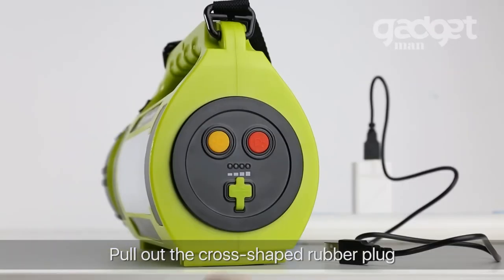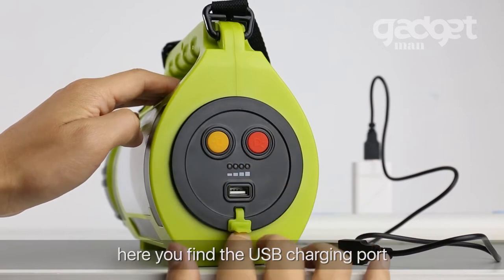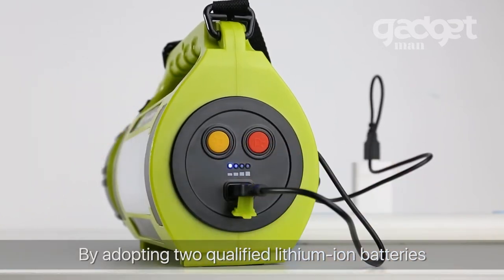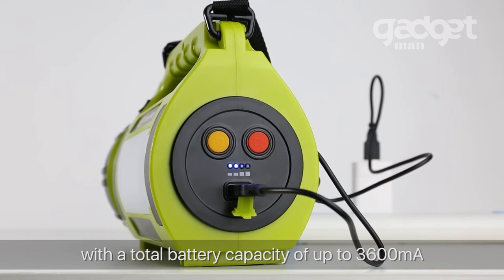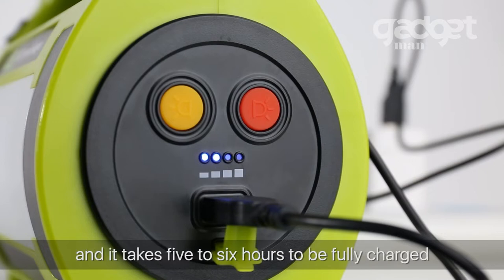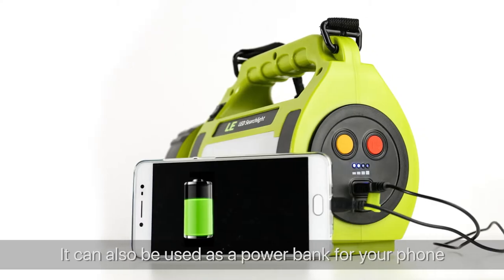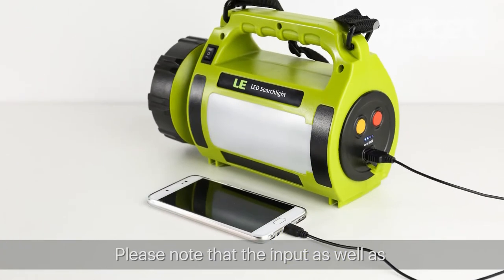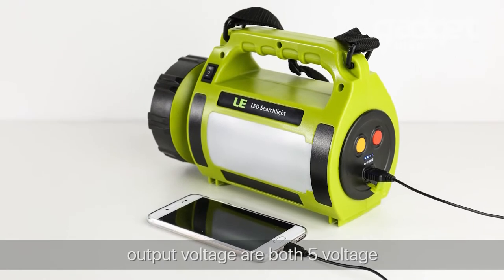Pull out the cross-shaped rubber plug. Here you find the USB charging port. By adopting two qualified lithium-ion batteries with a total battery capacity of up to 3600 mAh, this spotlight can be recharged by a USB port and it takes 5 to 6 hours to be fully charged. It can also be used as a power bank for your phone. Please note that the input as well as output voltage are both 5 volts.